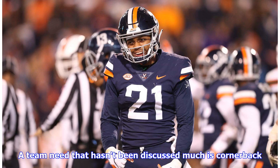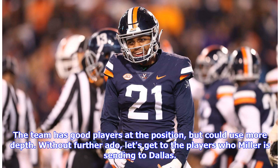A team need that hasn't been discussed much is cornerback. The team has good players at the position, but could use more depth. Without further ado, let's get to the players who Miller is sending to Dallas.